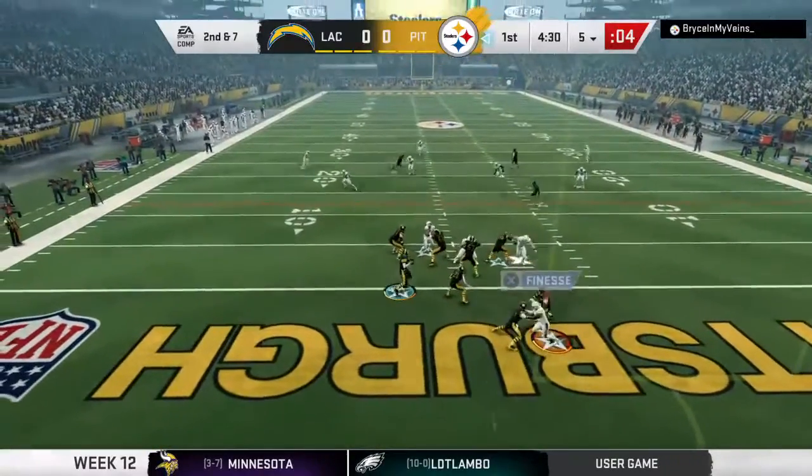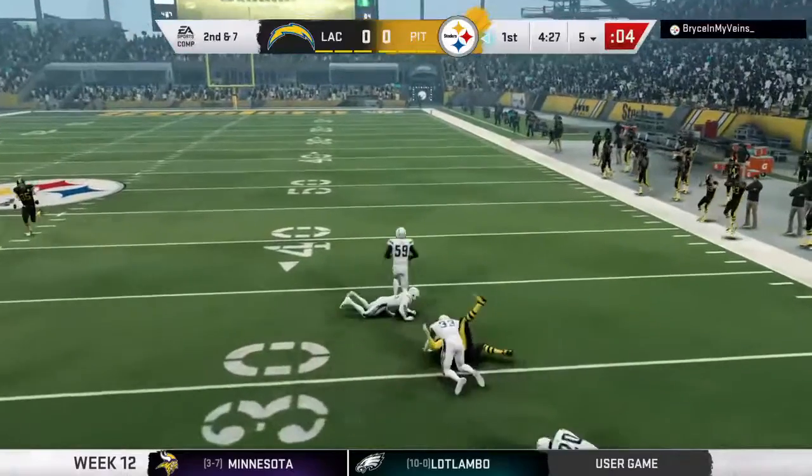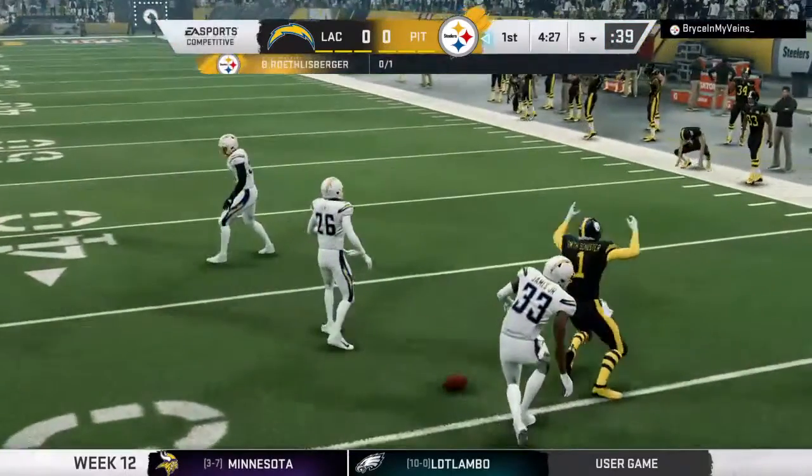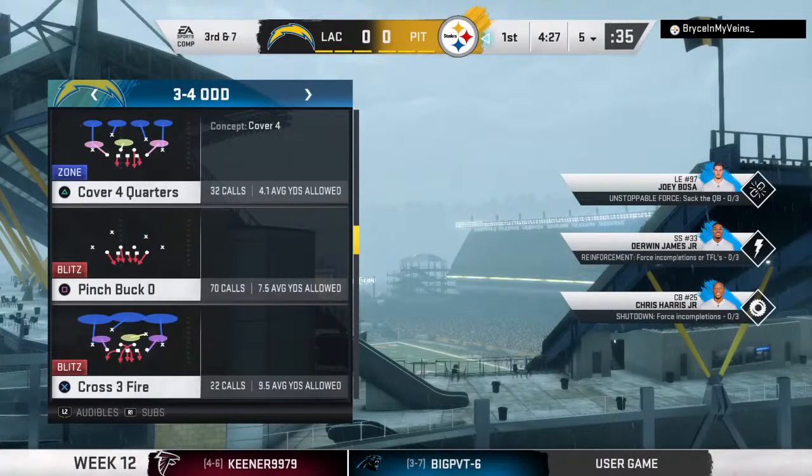On 2nd and 7, Roethlisberger. And that will be incomplete. Tried to dial up the long way out there, but it'll be third down.